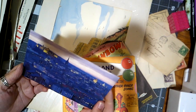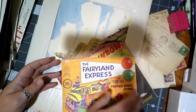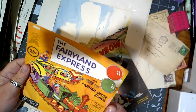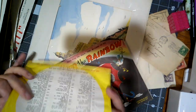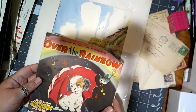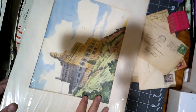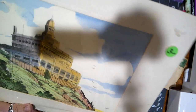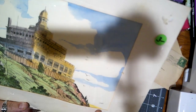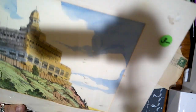Okay, we've got another postcard here, and it says Edinburgh. Fairyland Express, another kid's record envelope. And here's another one, Over the Rainbow. Aww. Somewhere over the rainbow, way up high, there's an art print I just found by J. Muller, commissioned by the People's Savings Bank of Holyoke. This is one of a limited edition, rendered by New England Watercolors.